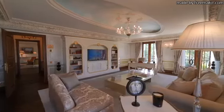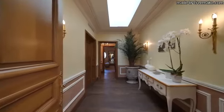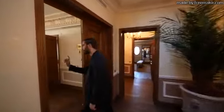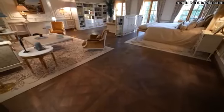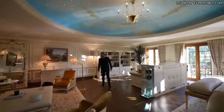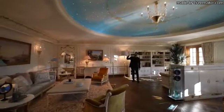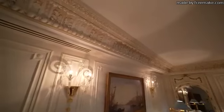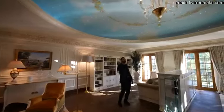Off of the landing, on the right-hand side, we have these double doors opening up to the primary bedroom suite hallway, skylight above us, and these double doors open up to the bedroom itself. Beautiful parquet hardwood floors throughout. Room is extremely spacious. We have the seating area on this side and all these exquisite details throughout with the wall paneling, molding detail, and right in the center we have this dome ceiling design with a hand-painted fresco.